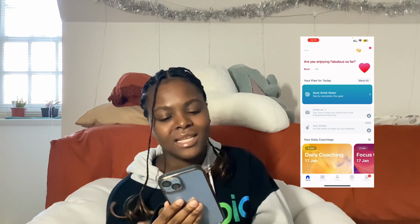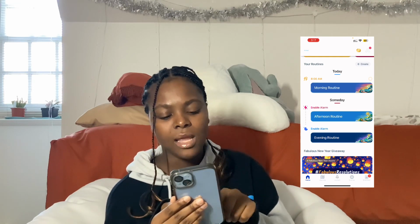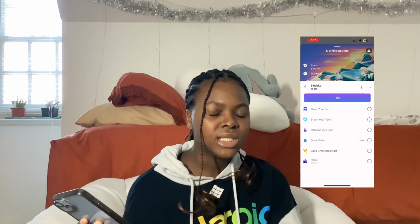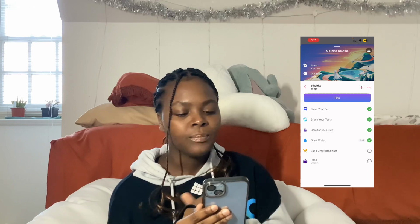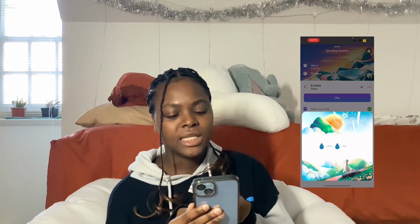And last but not least on here, it's not also a game, but it kind of is. It's called Fabulous. This app is a habit tracker app, and here what you do is you go in and add your routine. They have a morning, afternoon, and evening routine on here that you can add yourself. You can add as many tasks as you want. I just didn't do this today. They also have notifications for this too.